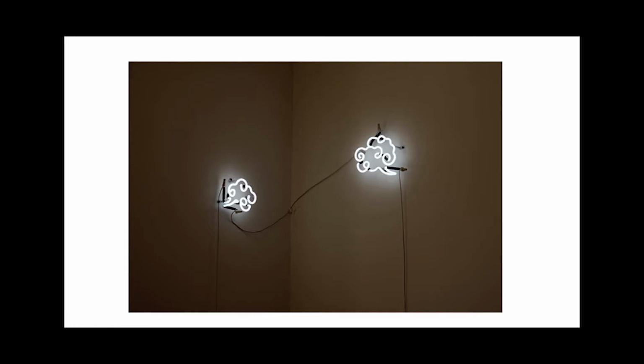And I started doing this neon probably around 2010. My background is in photography, and I often thought of neon as a kind of photographic. The etymology of the term photography is the graphics of light, and this is directly a light graphic. I wanted to play with the permanence of neon.